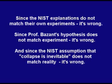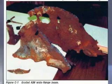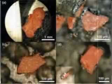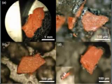Since the NIST explanations do not match their own experiments, it's wrong. Since Professor Bazant's hypothesis does not match experiment, it's wrong. And since the NIST assumption that collapse is inevitable does not match reality, it's wrong. What you are observing are rapidly timed explosives blowing out the supporting structure, allowing the roof to accelerate. Explosives also account for all other evidence found, such as the eutectic steel found by FEMA, the iron microspheres found by the USGS, and the high explosive active nanothermite found in the dust, none of which were addressed by NIST.